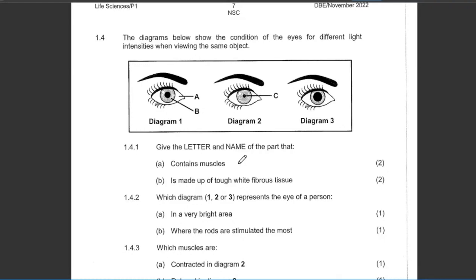Which muscles are they talking about? About the circular and the radial muscles. So in this case, it's going to be B, which is the iris. So the answer is B, and the answer is iris. That is made up of the tough white fiber tissues. White fiber tissues is going to be A, which is sclera.